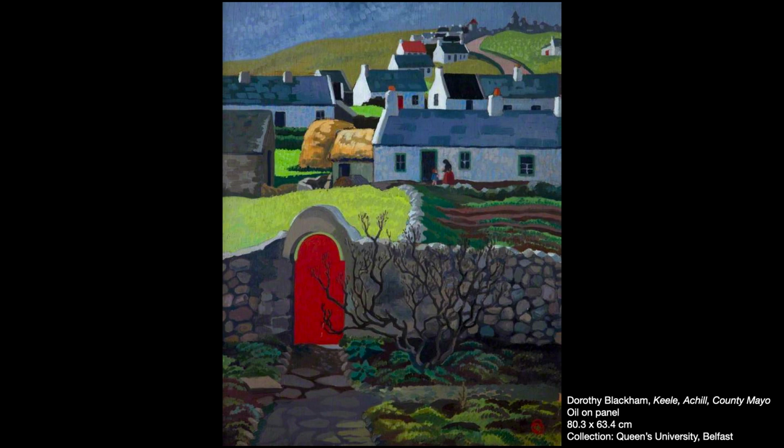And as I mentioned, she was a member of such progressive groups as the Dublin Painters Society, which was originally founded by Grace and Paul Henry as an alternative venue to the RHA for young painters to show work that was meant to be less restrictive and less repressive than the RHA and its very specific policies and aesthetic ideas at the time.